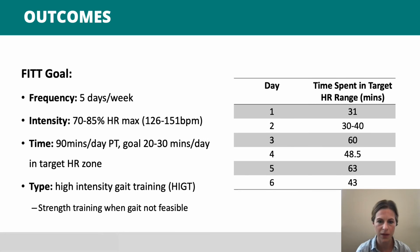When we revisit the FIT training principles and assess this person's outcomes, there were 6 days for which we were able to monitor his heart rate. On all 6 of those days, we were successfully able to achieve 20 to 30 minutes at least of high-intensity training at 70 to 85% of his heart rate maximum.